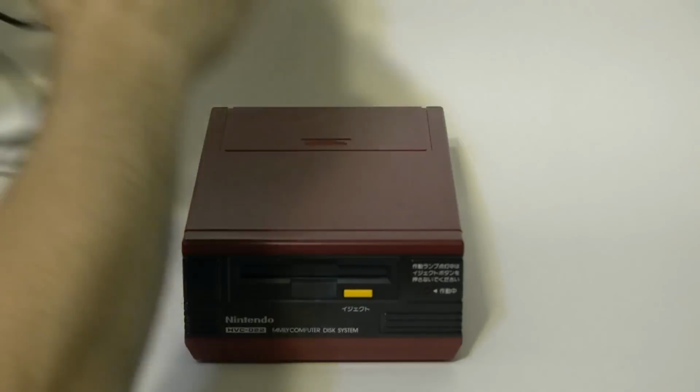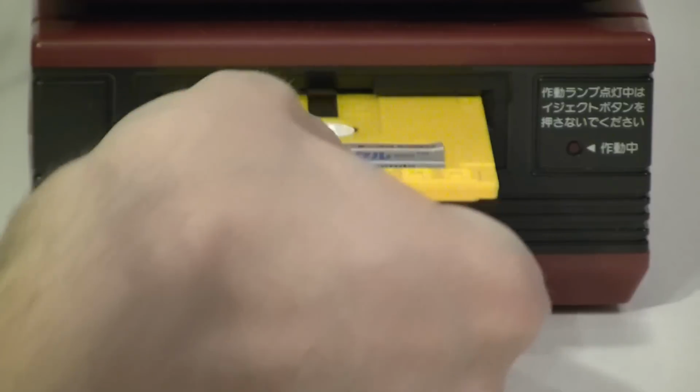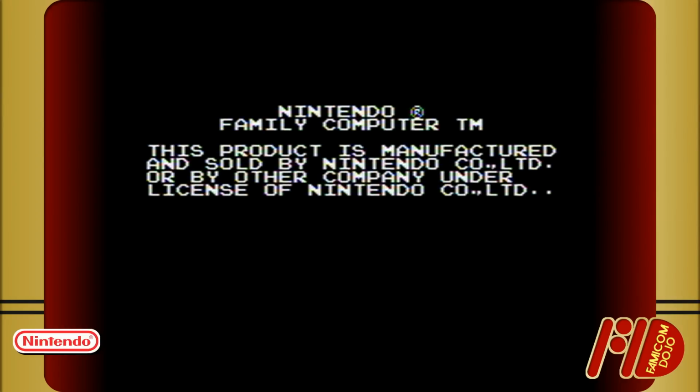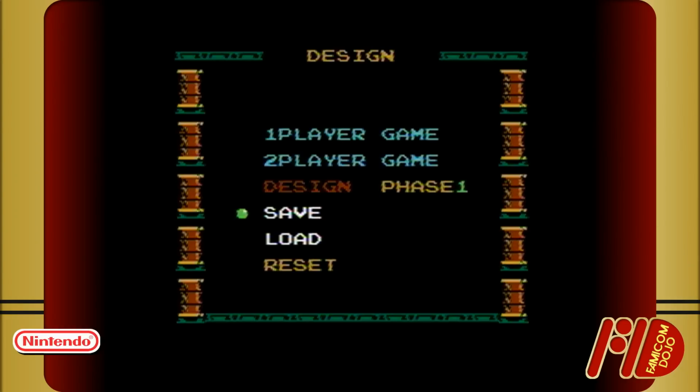So what if I don't want to deal with all of that? Well, you're not totally out of luck. Wrecking Crew also had a Famicom Disk System version. As we know all too well. It's identical to the cartridge version, except when you go to save your data, it'll work. Oh, much easier and faster.